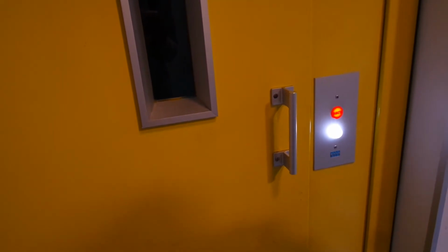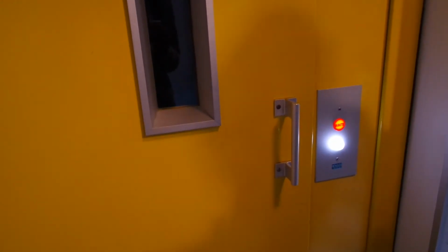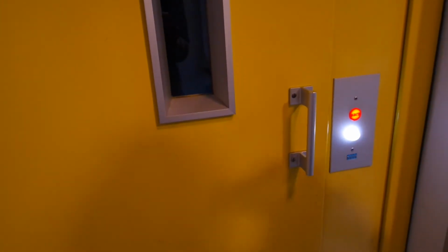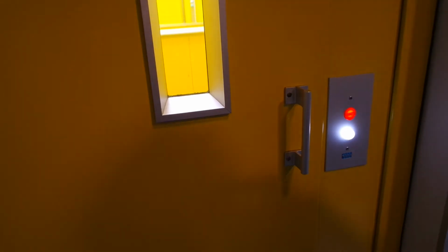Capacity is 4%, 320 grams weight, and being 8 fixtures by Kone. But here it's with the light, so I believe it is early 1980s. But let's see. I like this yellow color. Same. When it was built. And it was built in 1984.